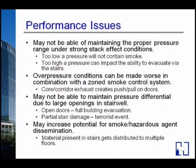But there are some performance issues that I've identified over time in my experience dealing with stair pressurization systems. First of all, they may not be able to maintain the proper pressure differential under all stack effect conditions, and I'll demonstrate that it doesn't take much of a stack effect to really foil this approach. Overpressure conditions can be made worse in combination with a smoke control system. In other words, there are certain codes that require that you exhaust the residential corridor, for example, and you get a push-pull effect on that door, which can really exacerbate the overpressure conditions.